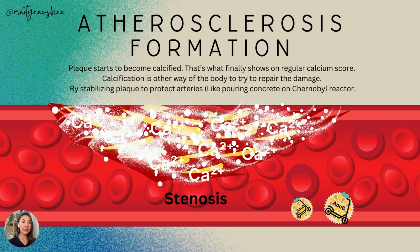So what's the next step? The plaque starts to become calcified. That's what finally shows on a regular calcium score. Calcification is the body's other way to try to repair the damage and stabilize it. By stabilizing plaque, it protects arteries. It's almost like pouring concrete on a Chernobyl reactor. That's how Dr. Attia described it.